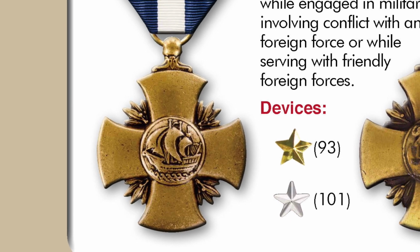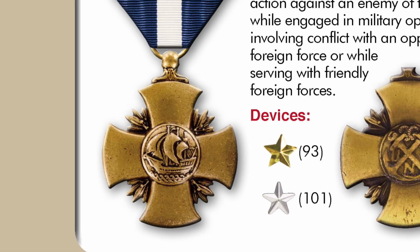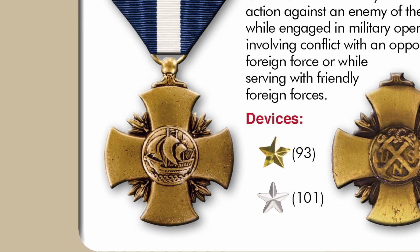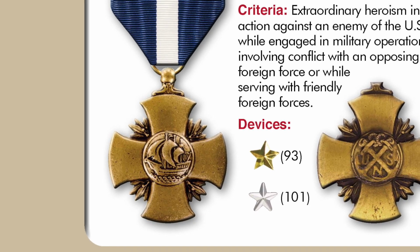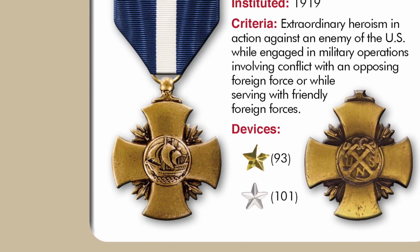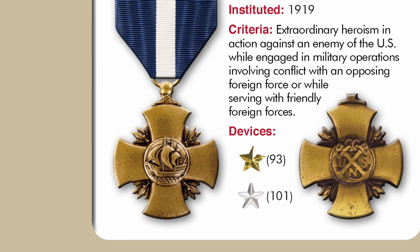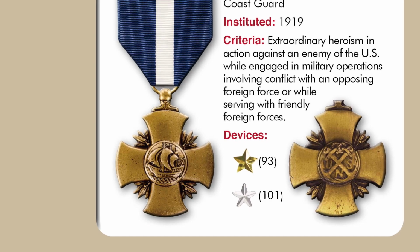It was originally established by an act of Congress in 1919 and was initially awarded for extraordinary heroism or distinguished service in either combat or peacetime. But the criteria was changed in August of 1942 and limited to the award for only extraordinary heroism in connection with military operations against an armed enemy.